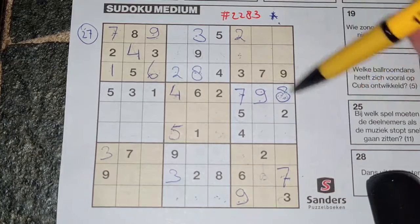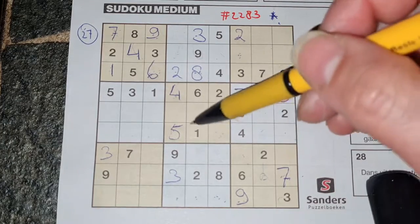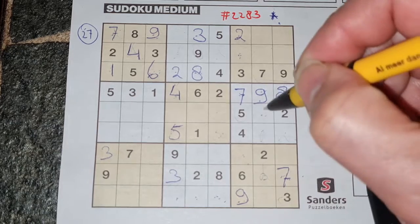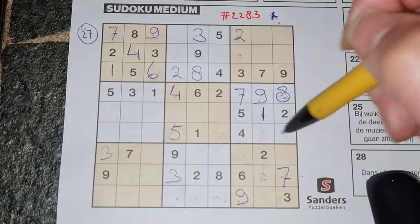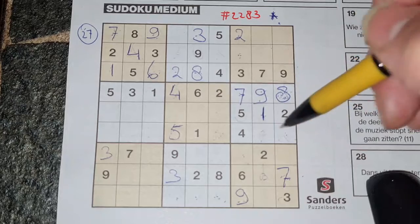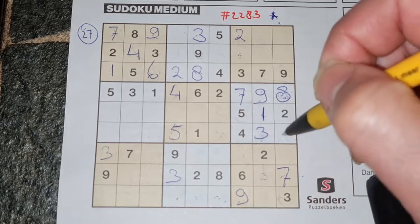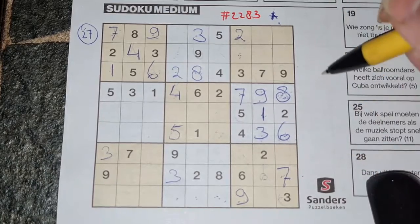3 missing numbers in this big square. One of the missing numbers is a 1. We see here 1. No 1 in these 2 boxes. 1 box left for the 1 should be here. 2 numbers left in this big square for the numbers 3 and 6. We see here 3, no 3 there. 3 should be here, and a 6 goes there.